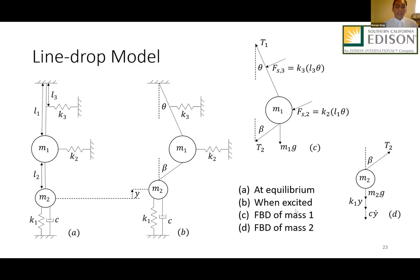To estimate the distance that the wave trap travels, we use the arc length times the stiffness of that conductor to get the forces that were applied to the line drop. For mass two, since mass two is restricted to only vertical motion, we did not take into account any horizontal forces there.